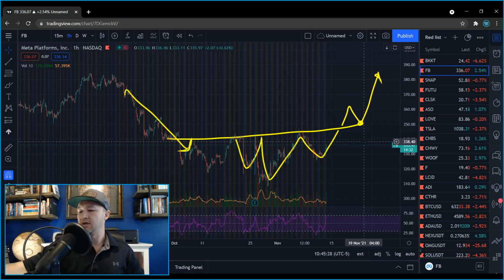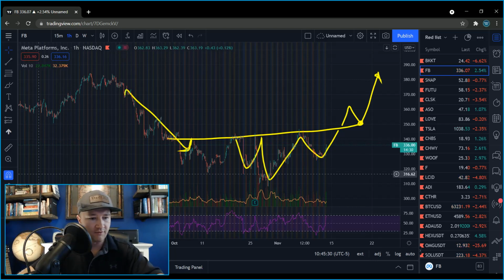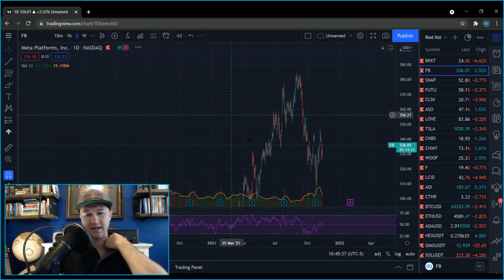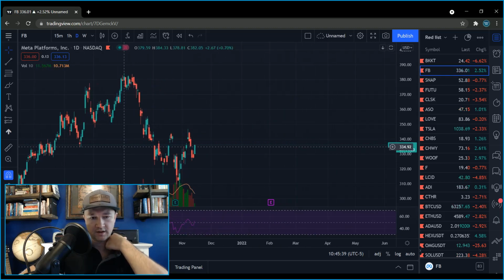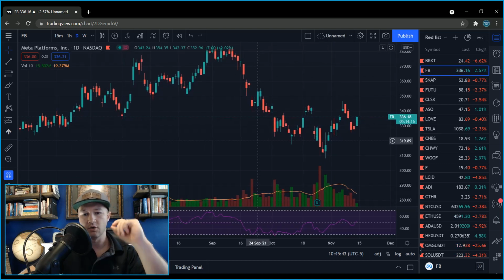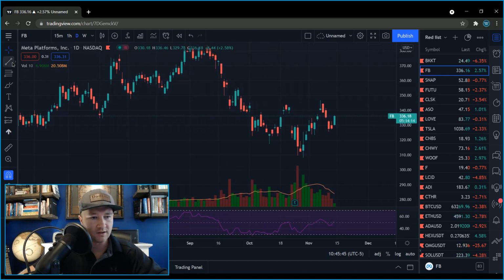So let's do that, because I know that's what everybody wants to see, right? What is the price target? All right, so let's clear off those yellows. Let's get back down to the daily, because I prefer to look at daily candlesticks. Now that you guys know what I'm looking at here, we can get back to the daily, right?